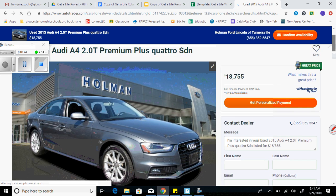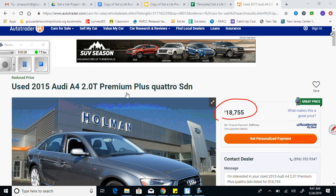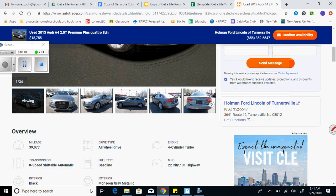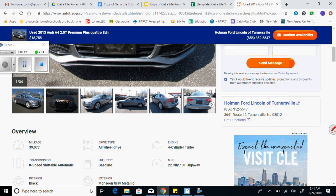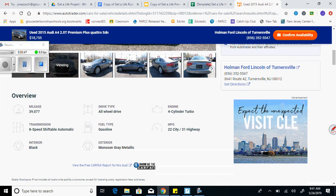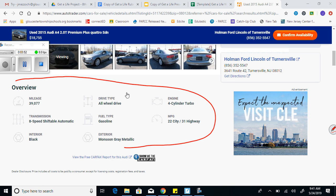Remember, on your slide, we told you that we needed to know the price. You need to know the initial price of the car. Okay, that's the retail price right there. You need to have that. Then we're going to move down here. I'm going to look at the car. There's lots of different pictures, so I can view it from different angles. Down here in the overview, you have to write about your car. So this information right here is what you're going to use when you're writing on your Google slide.